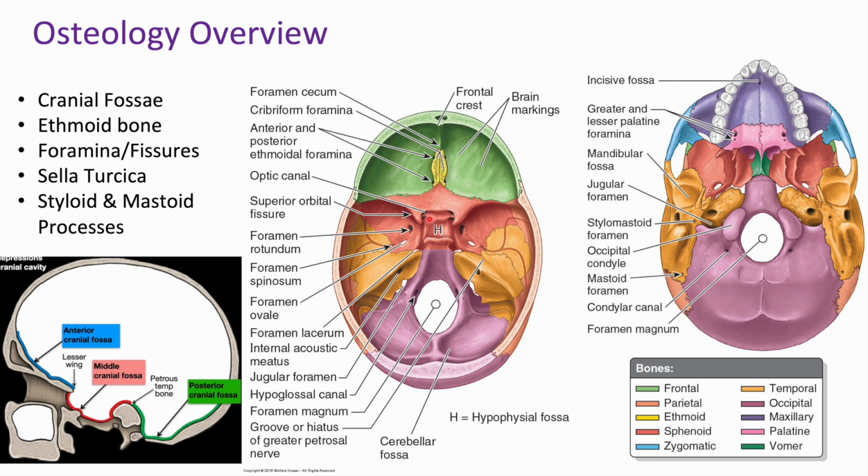We also have this U-shaped groove right here, which is the hypophyseal fossa, also known as the sella turcica, which stands for Turkish saddle. And this is where the pituitary gland is going to sit. The pituitary gland is really important, as you'll find out later. So it's got its own encasing right here because it's really tiny.